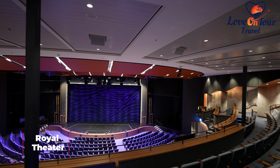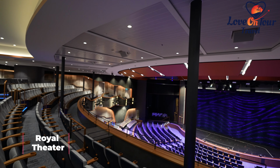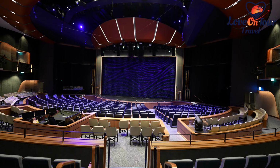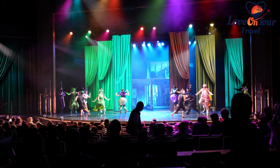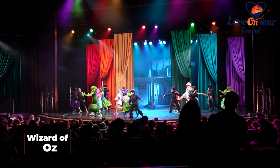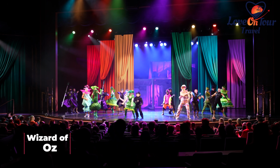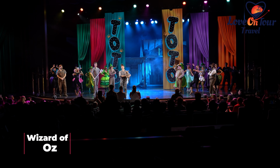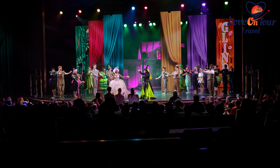The Wizard of Oz is a full Broadway style production show. Now, Norwegian used to be the ones that were known for those big practical productions where you got moving sets and harnesses and these kinds of things. But Royal really did step up their game in terms of The Wizard of Oz. It is a fantastic show. It is worth $300 tickets on Broadway easily to go see this show, and it's included in your fare. So The Wizard of Oz has to be one of the best, let's say the best production show I've ever seen at sea, and that's saying a lot.